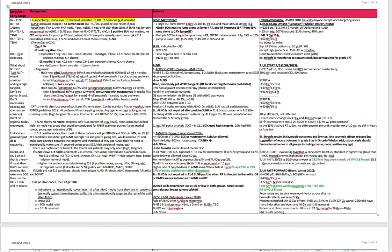Regimens, again, HER2 negative, get dose dense AC. That's adriamycin 60 milligrams per meter squared and cyclophosphamide 600 milligrams per meter squared. Dose dense means it's every 2 weeks times 4 cycles. Then followed by T, which is paclitaxel, 175 milligrams per meter squared, again every 2 weeks times 4 cycles.